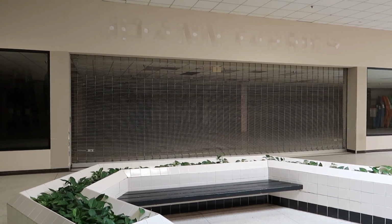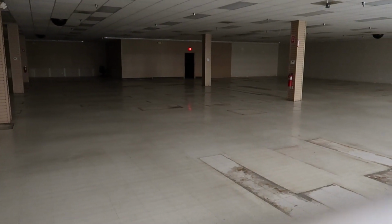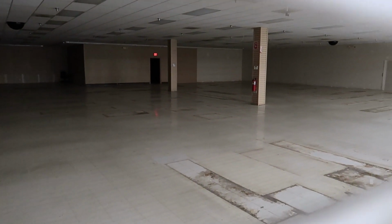Here we can see a label scar for the former Joann Fabrics, and as we can see, it was another vintage logo in this sort of old school font. Not much to see inside Joann Fabrics anymore.